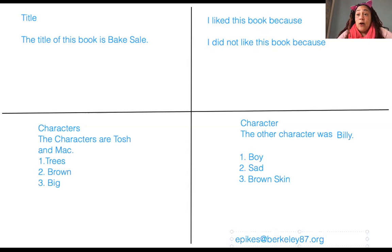I want to see all of your work. You guys are doing amazing. I know you can do this, so I want to see your work. I want to see the pictures. I want to see the descriptors. Okay, boys and girls, we will have a new story later. I'm going to pause this for a moment, and then we're going to come back and do our writing. Okay, let me pause. Give me just a second.